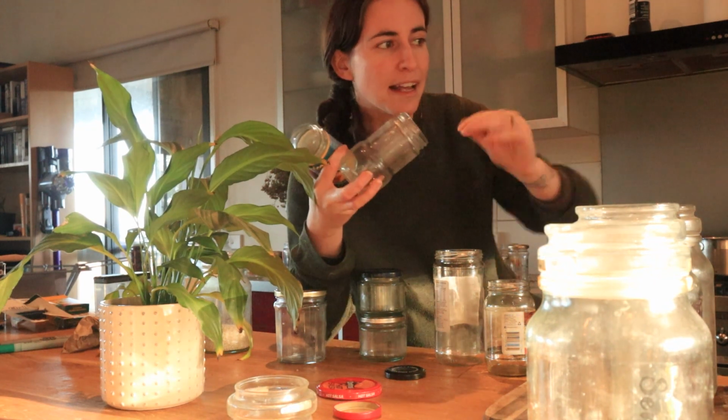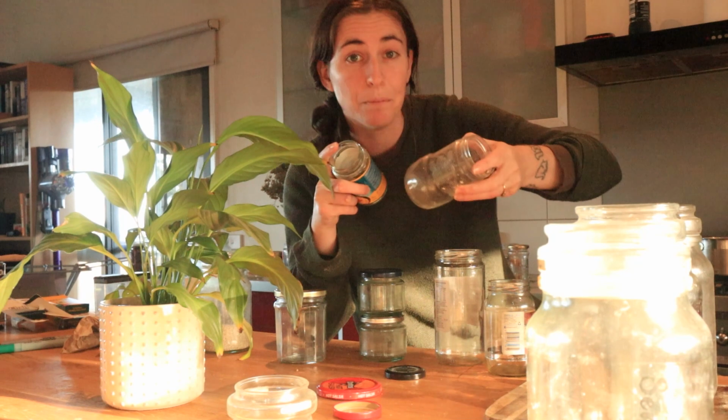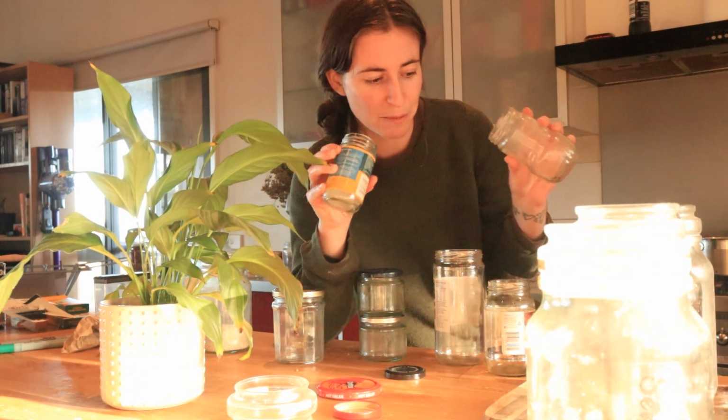And you can get a scourer that gets to all the edges, and with the shorter jars that can be easier. But I would rather make it nice and easy, nice and uniform, and not have to worry about these types of jars.